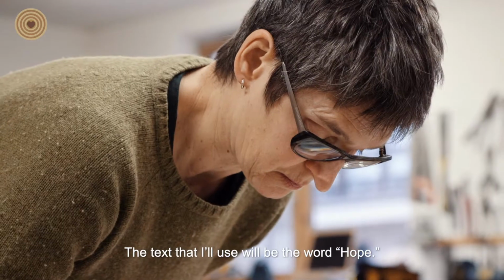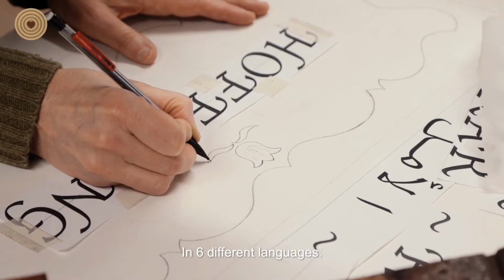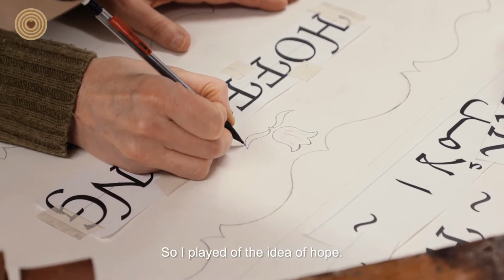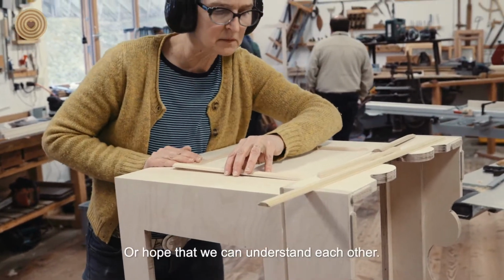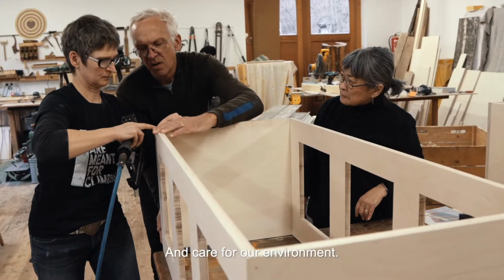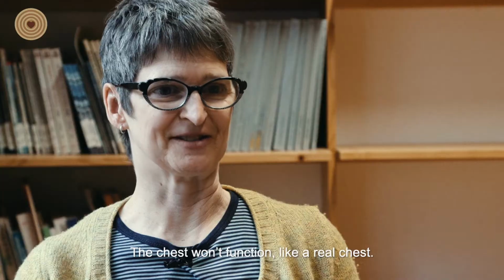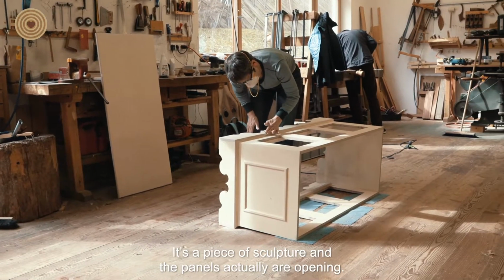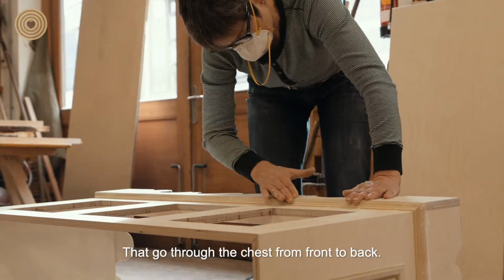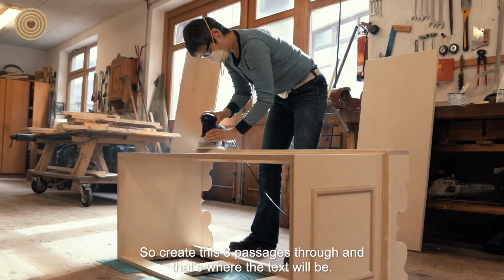The text that I'll use will be the word hope in 6 different languages. So I played off the idea of hope, basically like hope for change, or hope that we can understand each other and care for our environment. The chest won't function like a real chest. It's a piece of sculpture, and the panels actually are openings that go through the chest from front to back. So it creates these 3 passages through, and that's where the text will be.